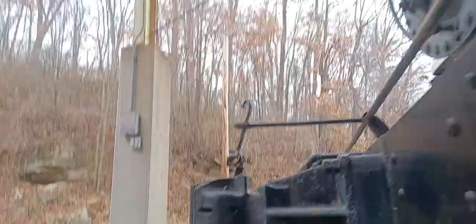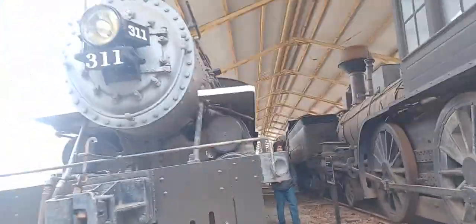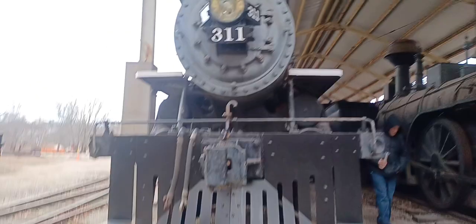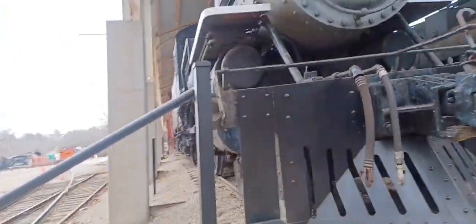Among Us! Look, there's Among Us drawn on there. Here's the MKT 311. Also the Boston and Albany 440, the Eddie Clock. Oh, there she is. MKT 311. The Katy. This engine's actually being restored to its glory days.